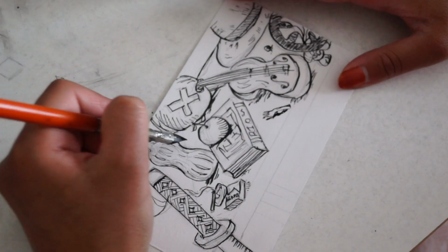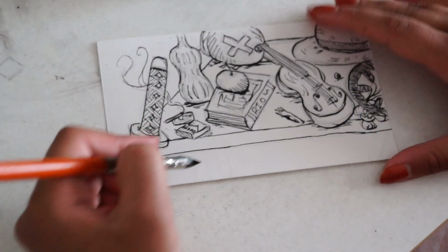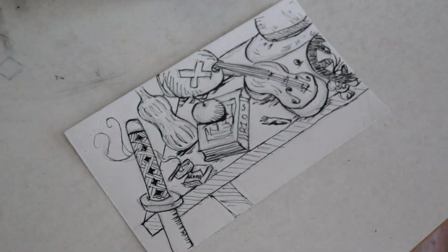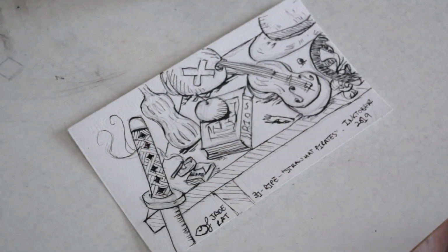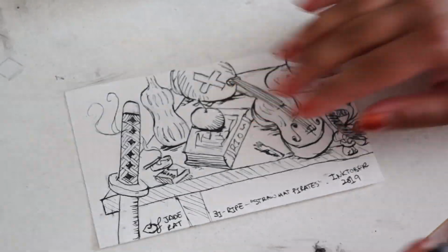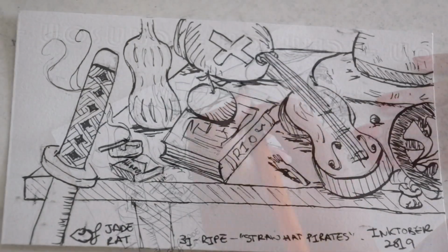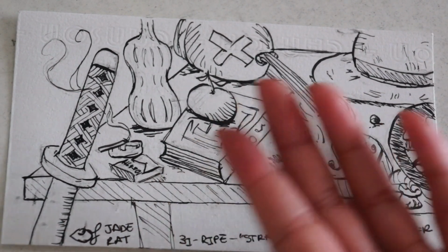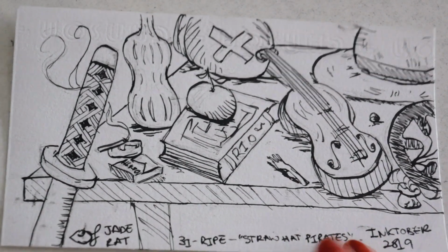And then I added on things that are indicative of each character in the Straw Hat crew. And I didn't include Jinbei because I wasn't sure exactly what his character traits are fully yet. But yeah, that's about it.